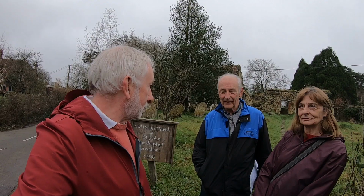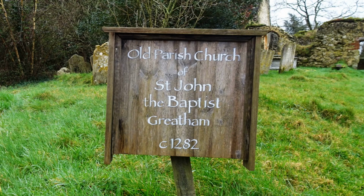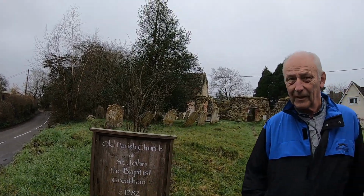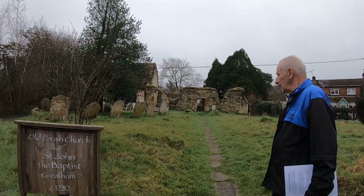And we are in Greatham in Hampshire. Yep. And we're standing outside of a lovely old chapel, or church. Let me just show you this. It's the Old Parish Church of St John the Baptist of Greatham, and it's 1282. There's the ruins behind us, and we're going to have a look round there.